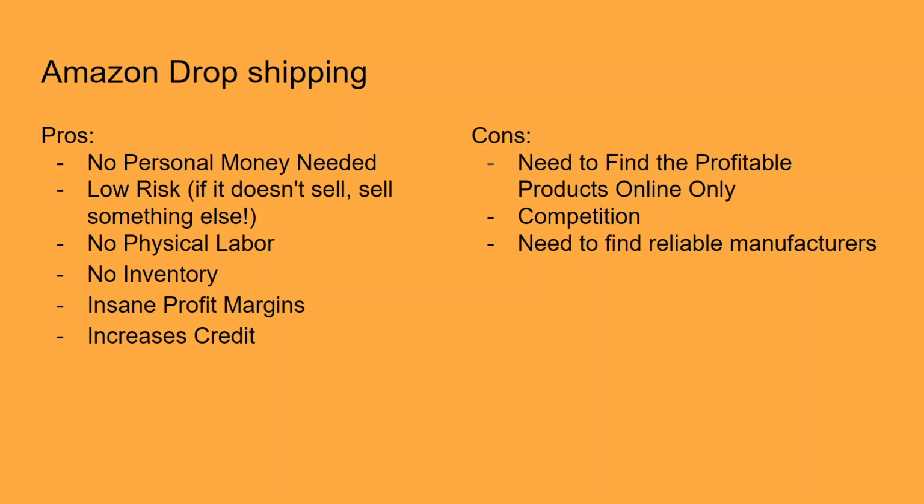There's no risk, low risk. If something doesn't sell, yeah, sure, you wasted your time trying to find the product and making a listing, but it doesn't take that long. Probably takes a couple minutes at most, but you'd have to find the products. So it's low risk in the sense that you might not be successful with a couple of products, so you just have to keep trying over and over.